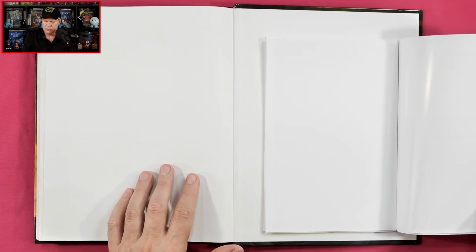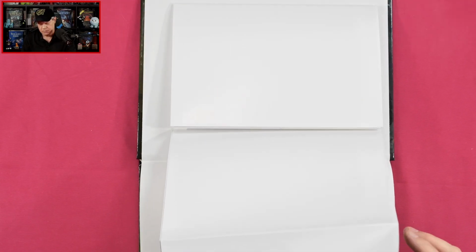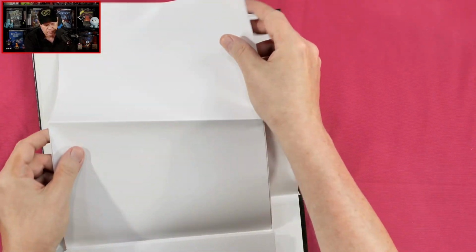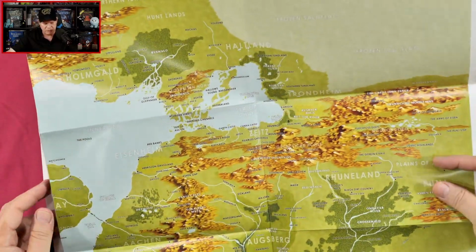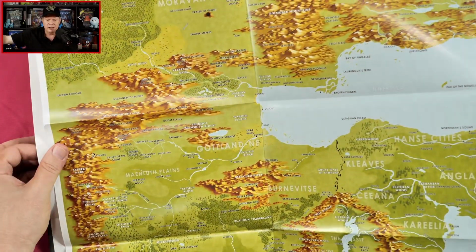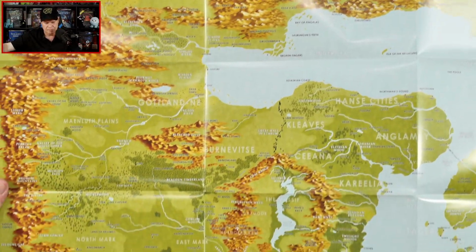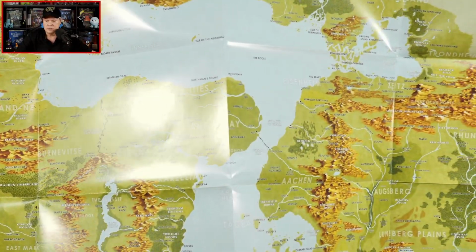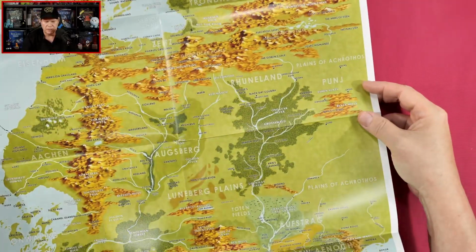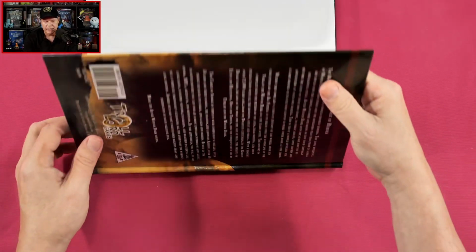And there is also a poster map in here. Let's see how it'll unfold. Nope, upside down. Let's see if I can unfold it without necessarily pulling it out of the book. Yay, I can do it. So here we go. It's a pretty nice poster map. It's 4x4 panels, as you can see. Let's just fold that up there. Very nice. Very cool. All right. So I'll fold that back into the book.